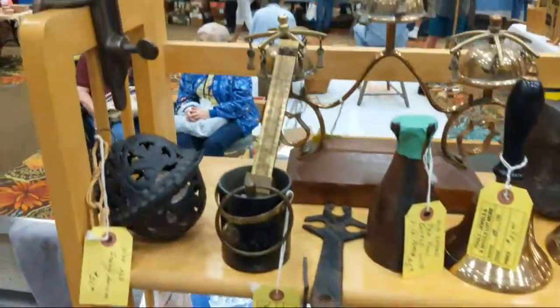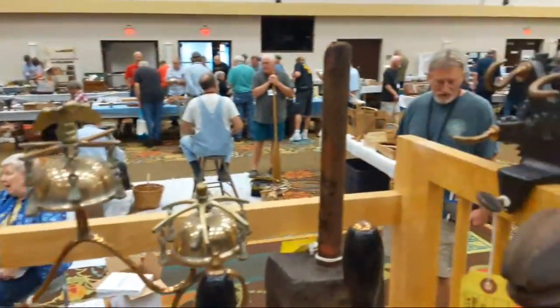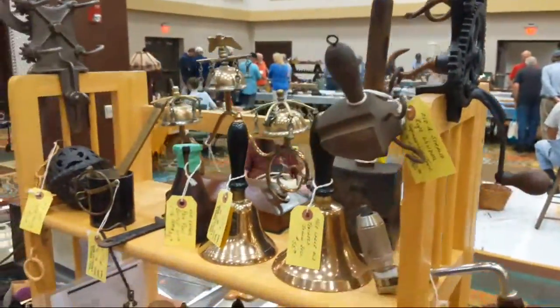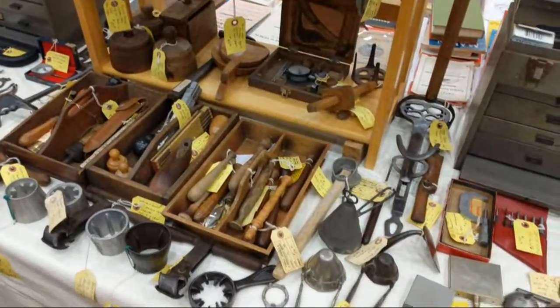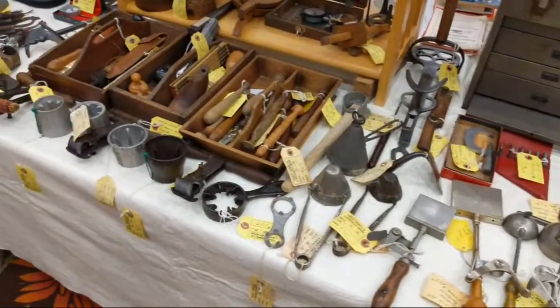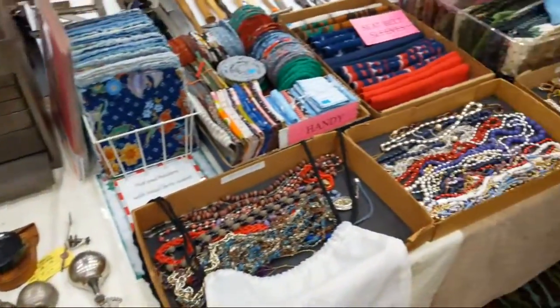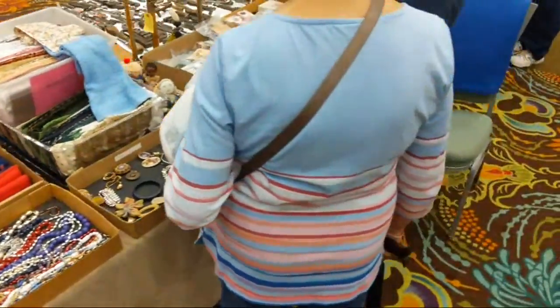Some bells, rope winder, another rope winder. Just so many weird things that you're like, I don't know what that is, but that's kind of cool. And there are all sorts of other things here for sale. You never know what you're going to come across.